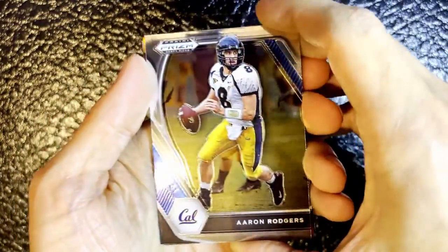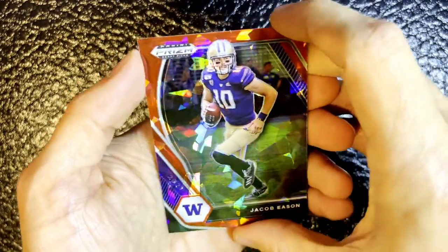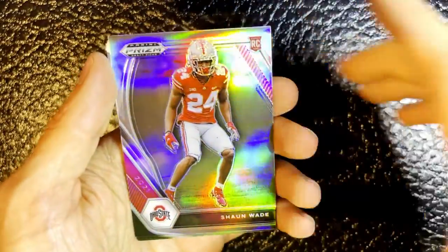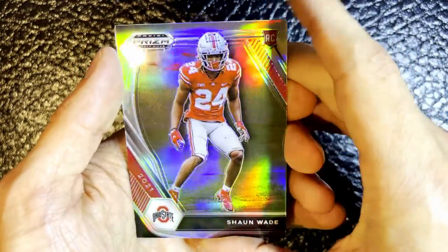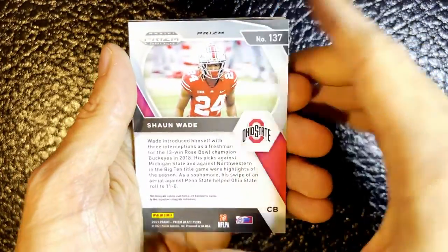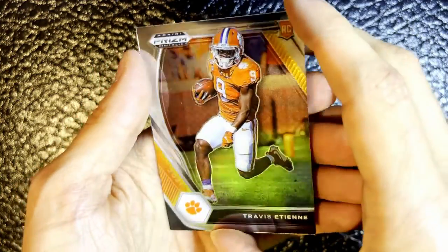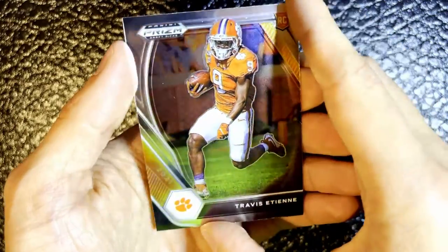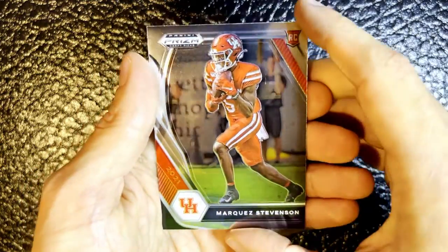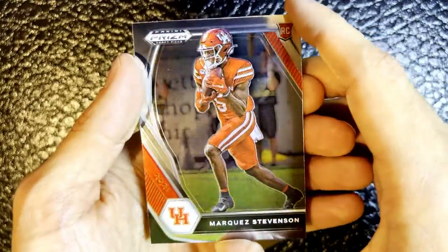All righty, we've got an Aaron Rodgers Cal card. A Jacob Eason Red Ice Prism card. Oh, and we've got a prismed rookie card for Shaun Wade from Ohio State. Cool looking card. Travis Etienne, sadly tore his ACL in his rookie year with the Jags, but it's still nice to have his rookie card. He should be a good player. And then a rookie card, Marquez Stevenson from the University of Houston.